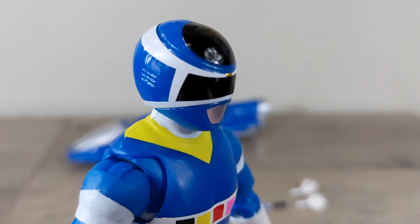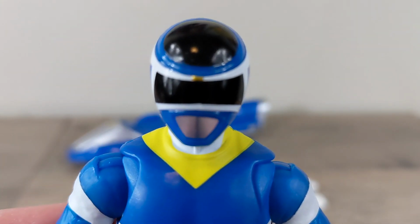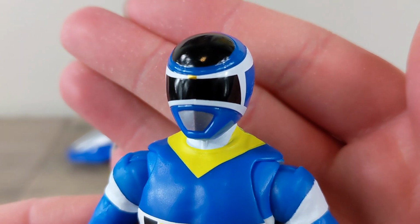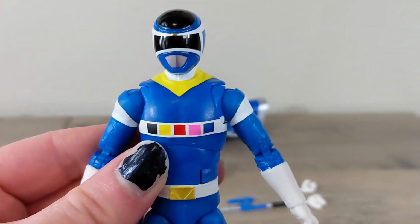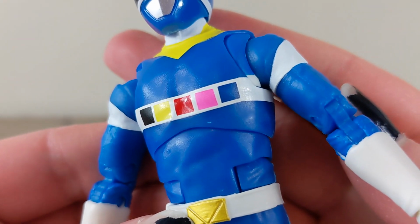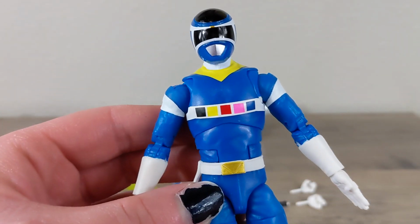So mine looks pretty good. Obviously, the in-space helmets are notorious for the visors not really lining up very well. But mine looks pretty good. It's maybe just a slight bit off-centered on that bottom row there. But it's not too bad. Mine has this weird little white speck right there underneath the pink square. I don't know if you can see that there in the blue plastic. It's like a little piece of white paint or something.